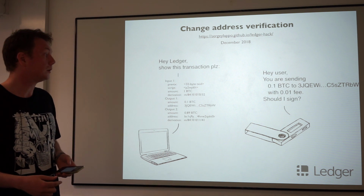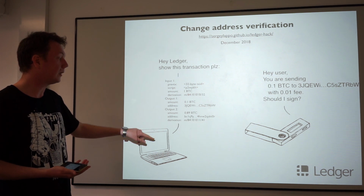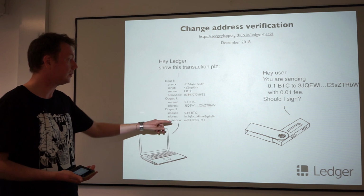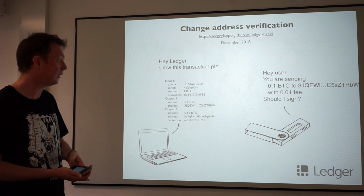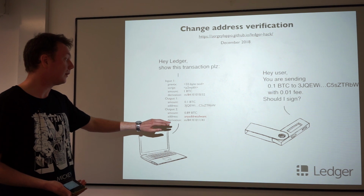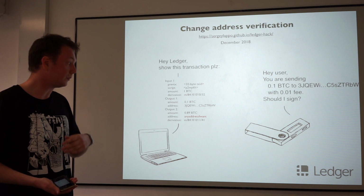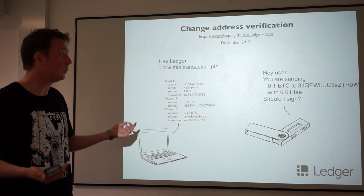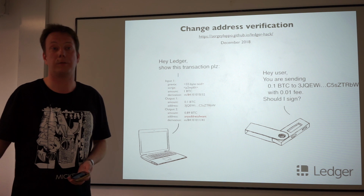The problem in Ledger was that they trusted the computer when the computer was saying that this is the change address. They didn't verify that it is controlled by the private key from the wallet. So basically, you could replace this address with any other address, just send some derivation path. The Ledger didn't check it, and just removed this output from the display to the user, and basically you would send 0.1 Bitcoin to the address the attacker wanted, and you would lose all your funds.